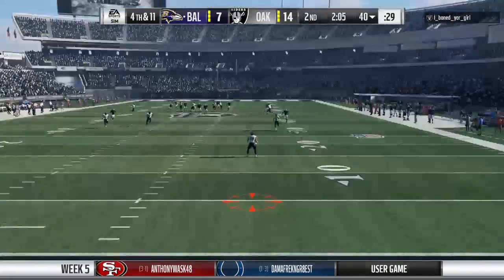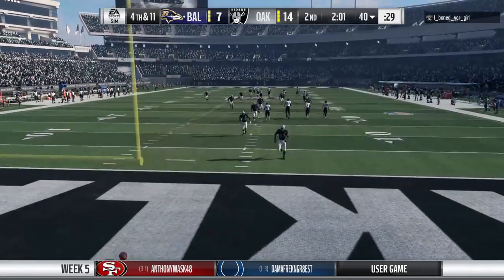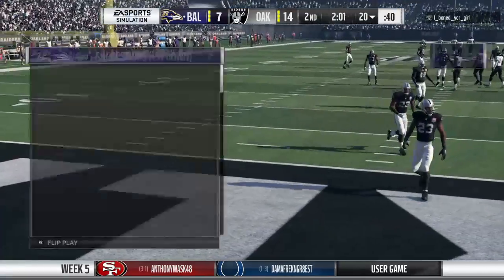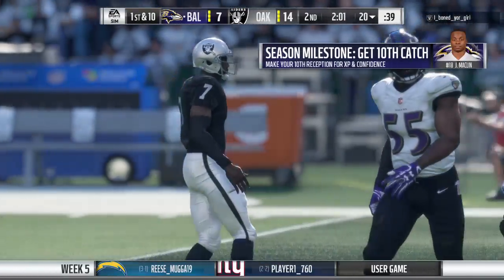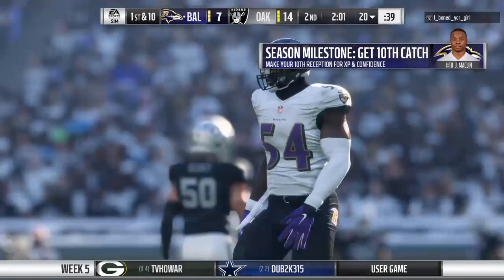On is the punter King to send it away. And he didn't quite have the backspin on that one. It hits at the 4 and continues into the end zone. It's a touchback. And the Ravens taking the field.